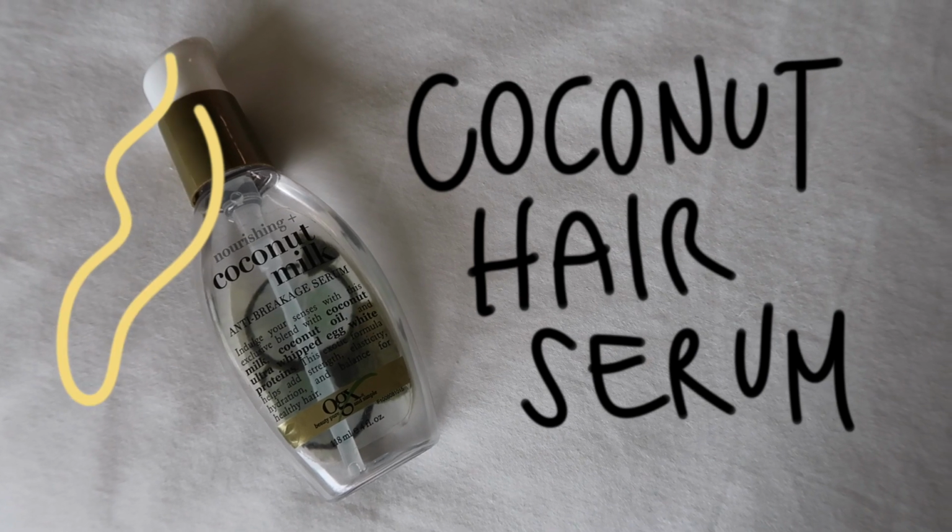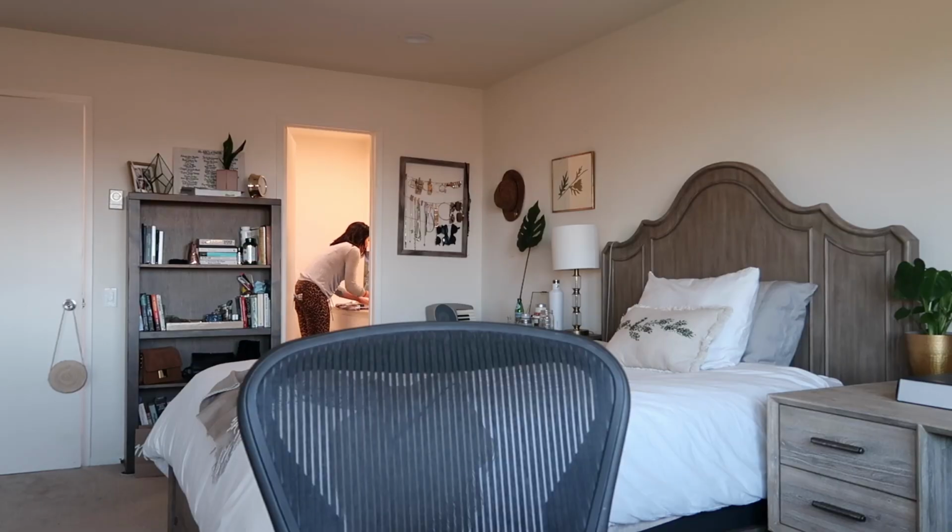Now that my hair is halfway dry, I'm gonna take some of the Nourishing Plus Coconut Milk Anti-Breakage Serum. Every time after I use this, my friends are like, your shampoo smells so good. Psych! I use Head & Shoulders since I get dandruff. It's just this coconut oil. I'm gonna go wash my hands real quick and dampen my beauty blender. Be back.